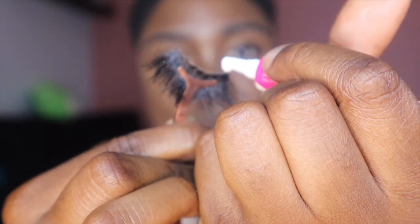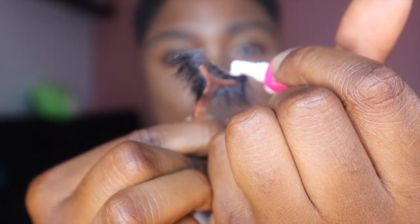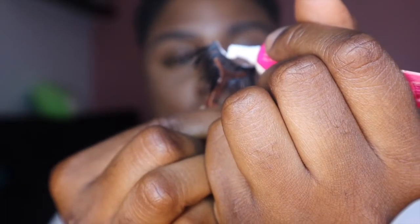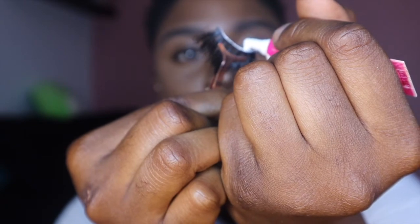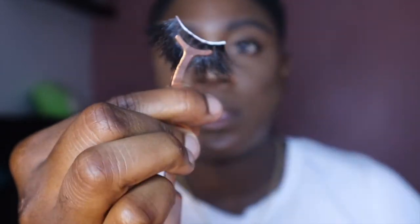What you're gonna do is just apply the glue onto the band. I'm left-handed, a little backwards. You don't want to put too much, but you don't want to put so little that it doesn't stick. Try and get it to be tacky, a little bit sticky. Now it should be ready.